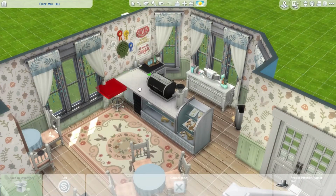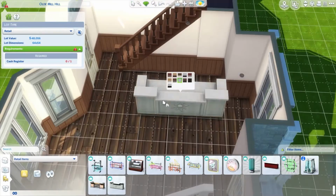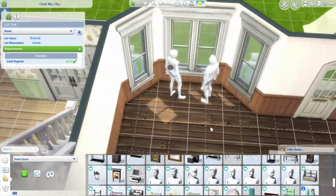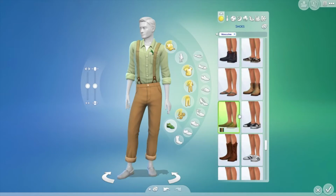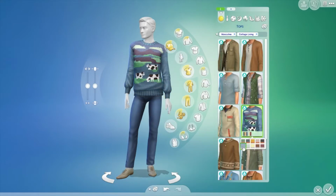And I like that party pack. I can't remember where it's from, but it looked really cute, and it fits so well with so many things. So now we're on to the retail store, and I put in all of the mannequins that you can have, which apparently you can only have, I think, 8 or 10 mannequins. So I'm just going through and dressing them up and putting in their little outfits.